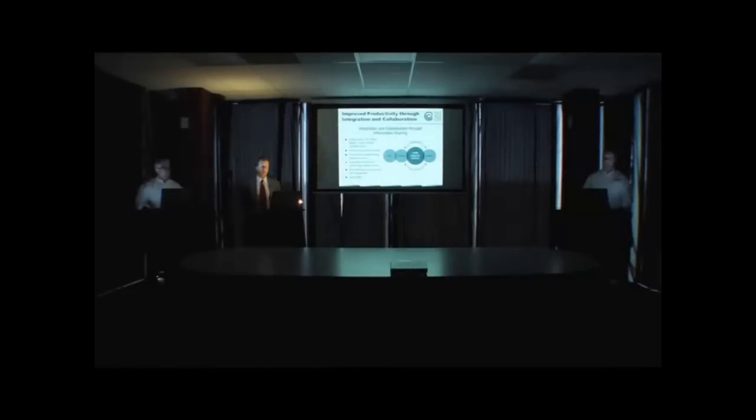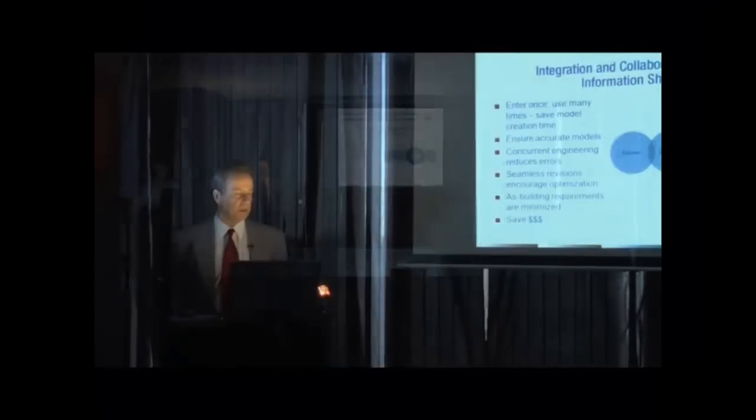For nearly 15 years, CAES has stood for integration and collaboration through information sharing. This, we believe, can make you and your company more productive. Why and how? First, there's the enter once, use many times model. Why should every discipline have to recreate the model when we can generate it from one? For example, from the 3D plant model, send it out to the stress analysis, pressure vessel analysis, structural steel, etc.